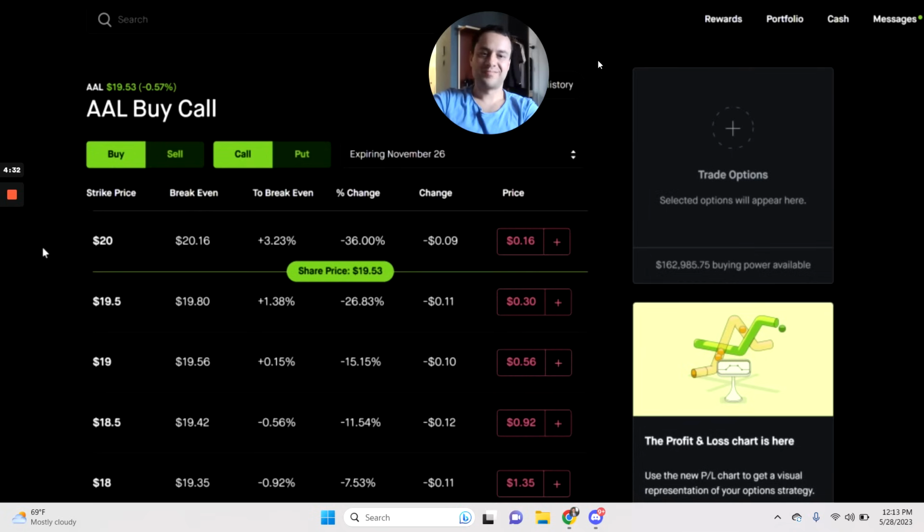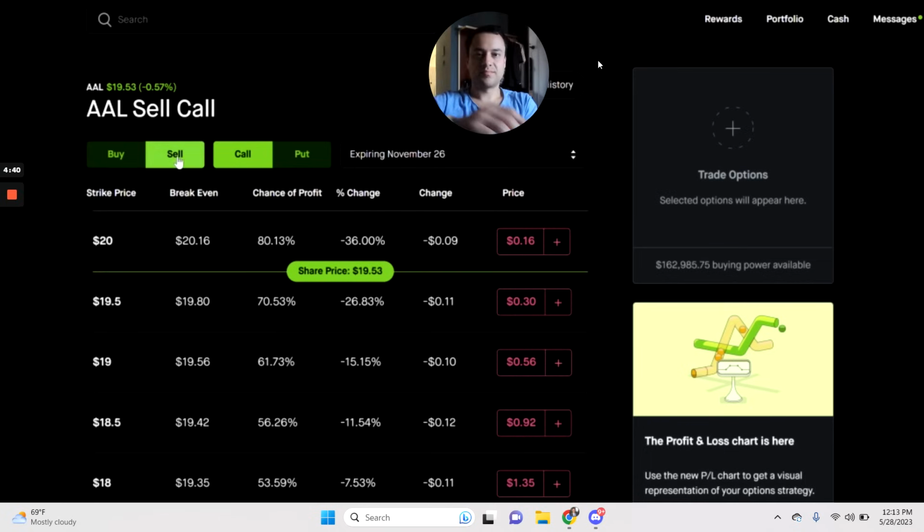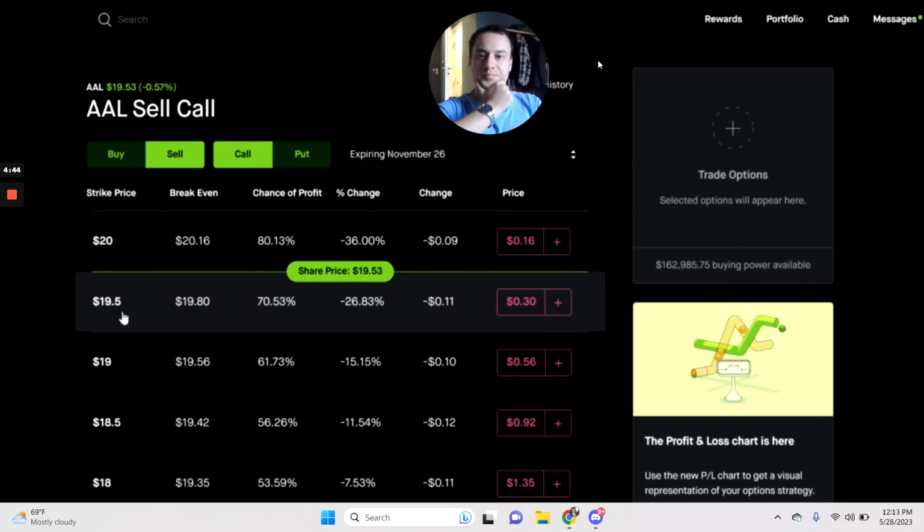So now I'm going to look at the option chain. And again, as an option trader, my assumption here is that the stock will move sideways. So the first thing that I'm going to do is sell a call option that is near the money. So right now, American Airlines is $19.53. I'm going to sell the 19.5 strike, and that's basically at the money. It's only 3 cents off. So I'm going to click right here. It's going to be worth $30, and I'm going to click sell.